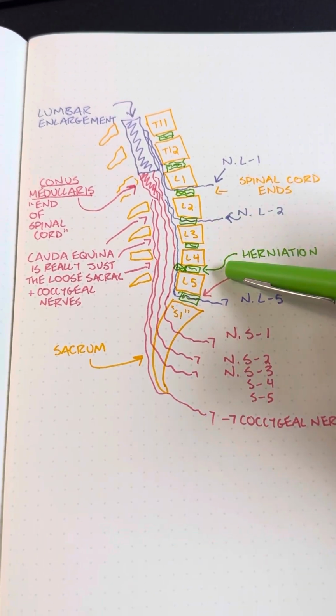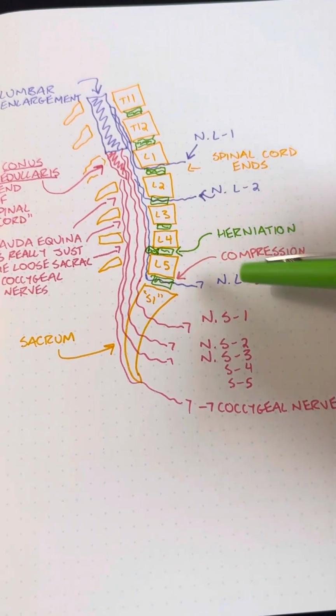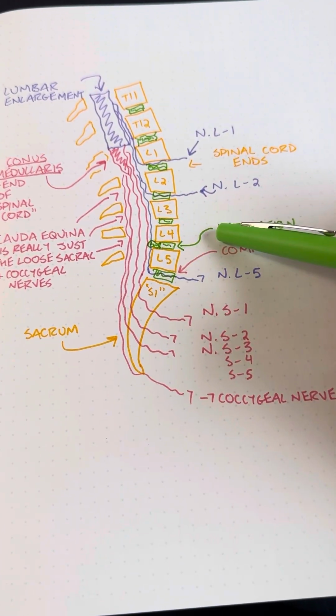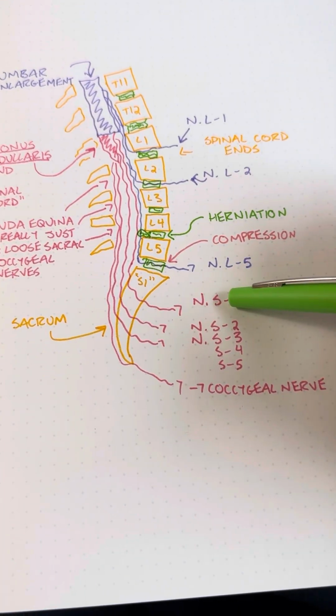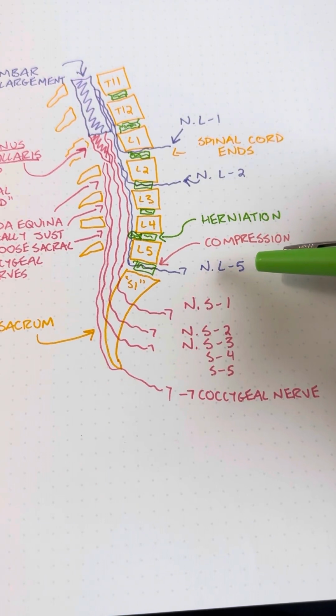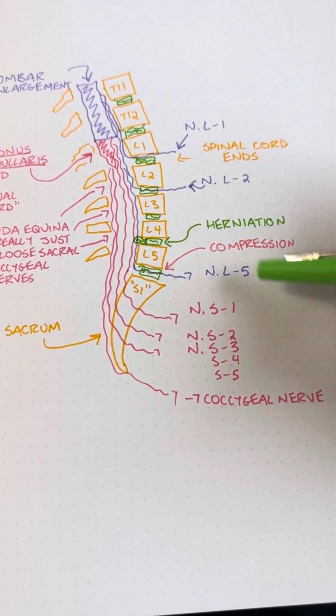The important thing here also is that when we talk about a herniation versus a compression, we talked a lot about nerve L4, nerve L5, and nerve S1, and what they innervate, and more importantly, what symptoms to look for when there's an issue there.